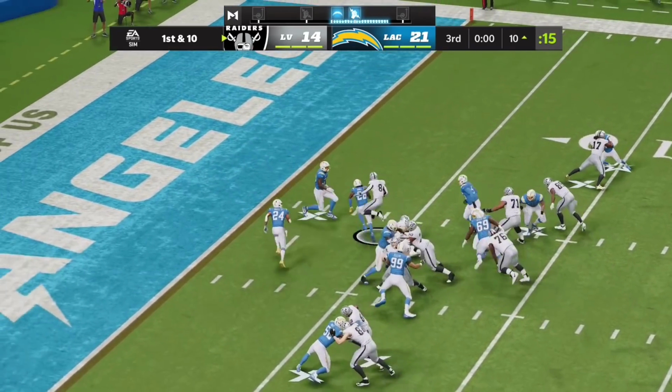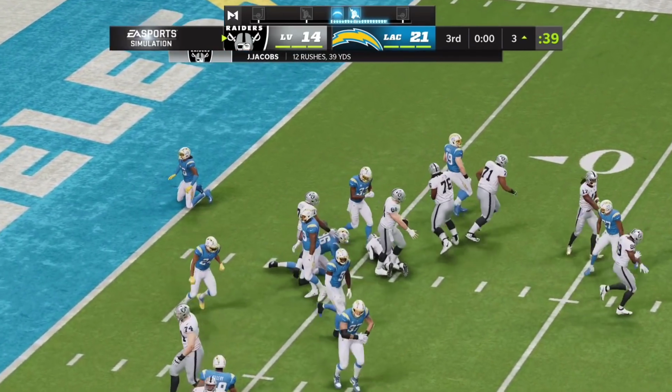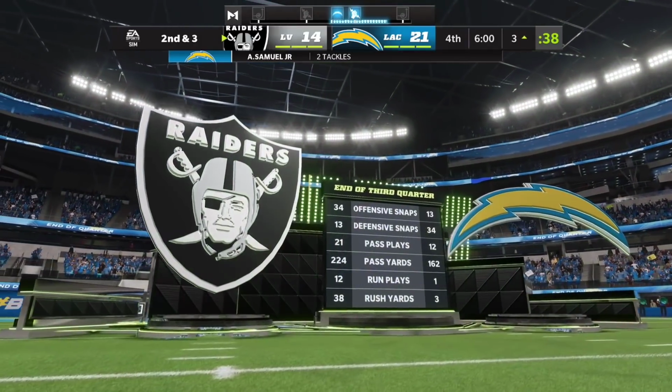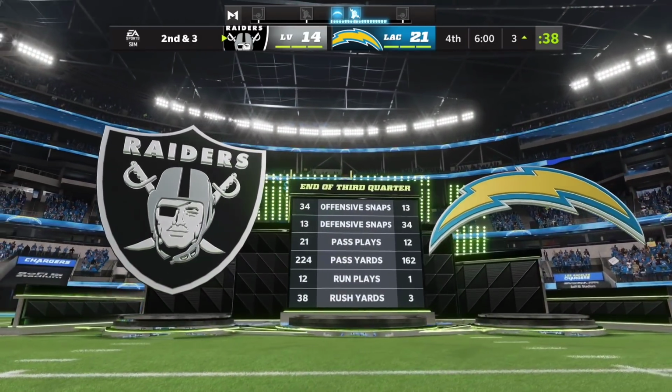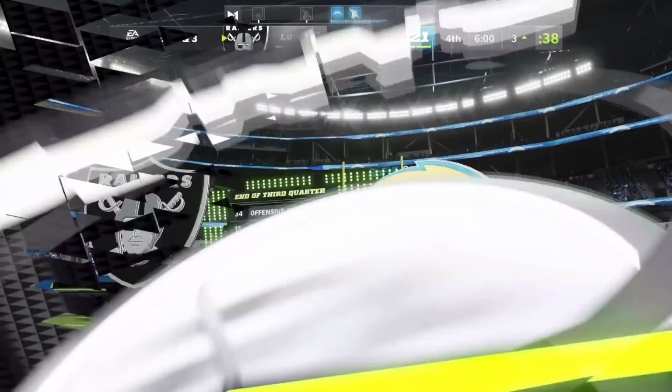They'll run on first down. It's Jacobs, and he'll go down, and that will do it for the third quarter of action. 3 quarters have come and gone. We'll return with more after this. You're watching the NFL on EA Sports.